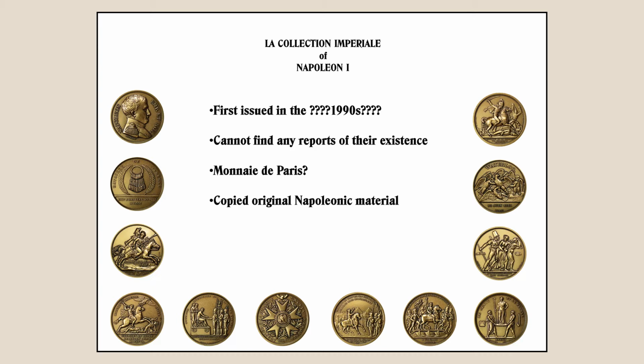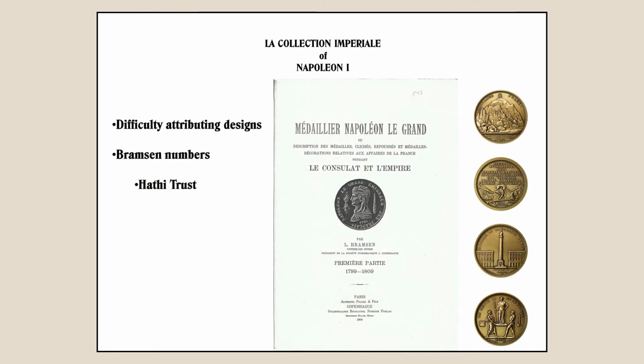Some magazine somewhere has that information, but some sale listings do reference that these are products of the Monnaie de Paris, but there is no edge marking on them, the privy mark, nor the composition of the medals. I have all but 3 of this collection, and not a one of them has those marks. Now, these things did copy original Napoleonic material, but they are hard to attribute.